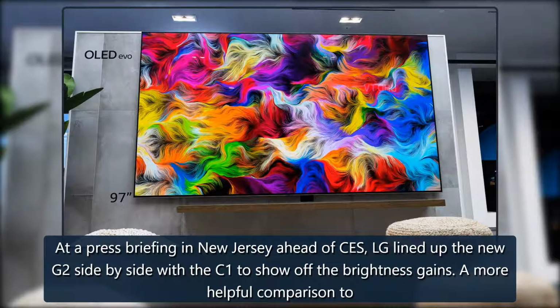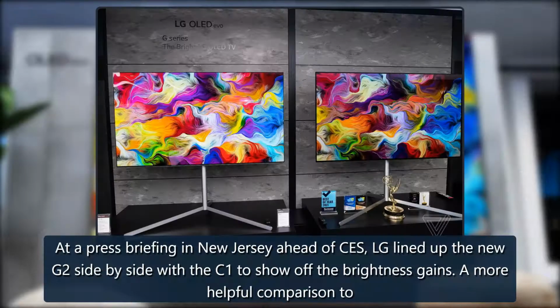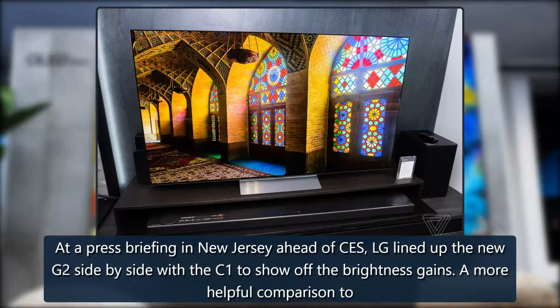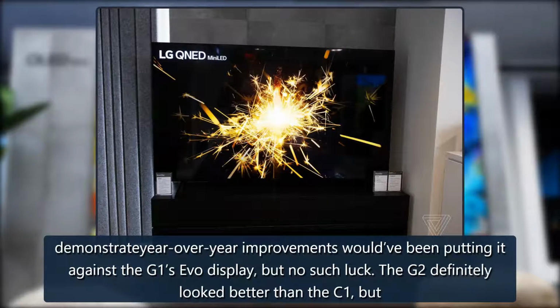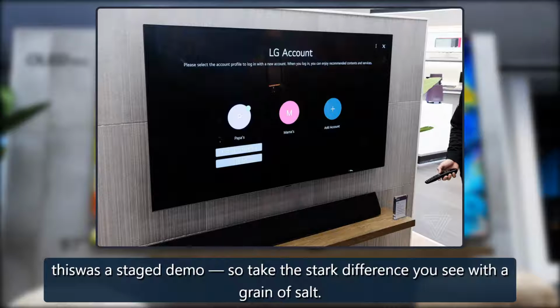At a press briefing in New Jersey ahead of CES, LG lined up the new G2 side by side with the C1 to show off the brightness gains. A more helpful comparison to demonstrate the year-over-year improvements would have been putting it against the G1's EVO display, but no such luck. The G2 definitely looked better than the C1, but this was a staged demo, so take the stark difference you see with a grain of salt.